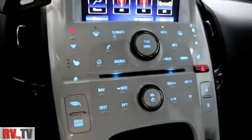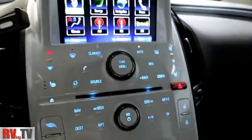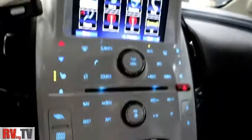A few people have complained that they like the traditional style buttons. I really do enjoy this type of setup. And then, of course, we have our heated seats here, which is a nice feature.